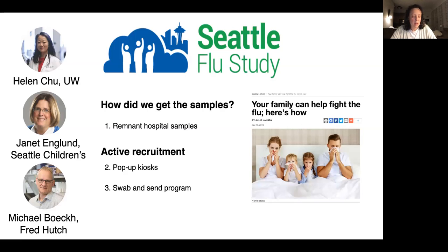But we also wanted people who were not seeking medical care, right? Medically attended respiratory disease is the tip of the iceberg. We wanted people who were not that sick, just to see how it was spreading in the communities. So we had pop-up kiosks in the city in heavily trafficked areas, and the recruitment avenue that would become most important later on is our swab and send program, where folks experiencing flu-like symptoms could hit our website and sign up for a kit that we would send to their house. They would swab their own nose and send it back to the lab.